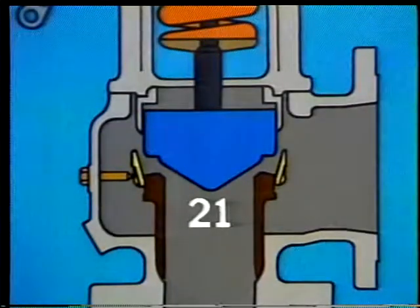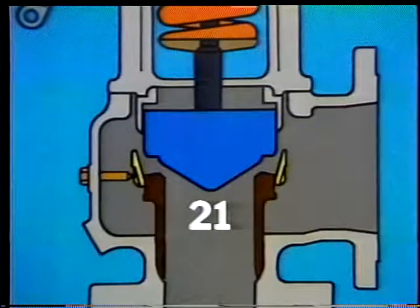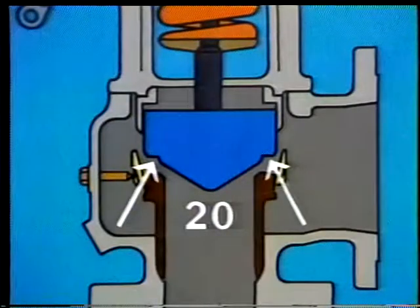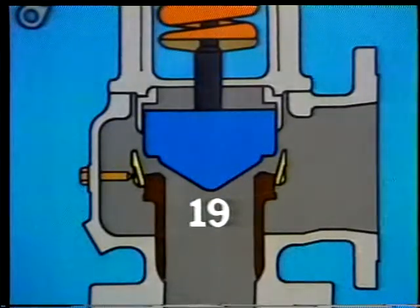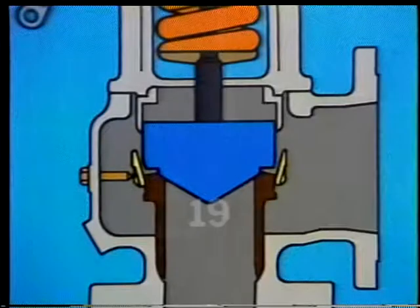System pressure continues to rise, then levels off, and begins to drop. Even when pressure drops back down to popping pressure, the valve remains open because the lip of the disc is still exposed to system pressure and steam velocity. Only when system pressure has dropped below popping pressure is the spring able to shut the valve. When the disc is firmly in place against its seat, we say that the valve has positive seating.